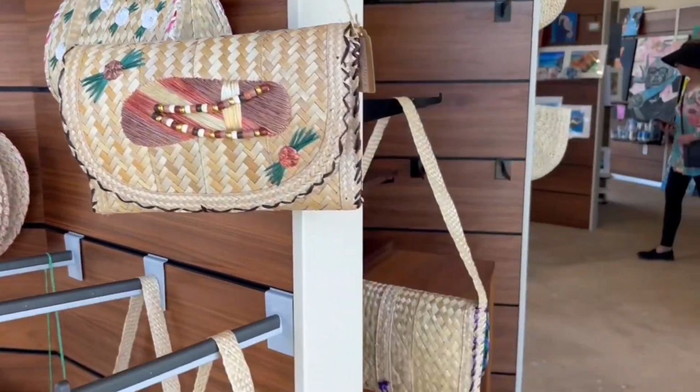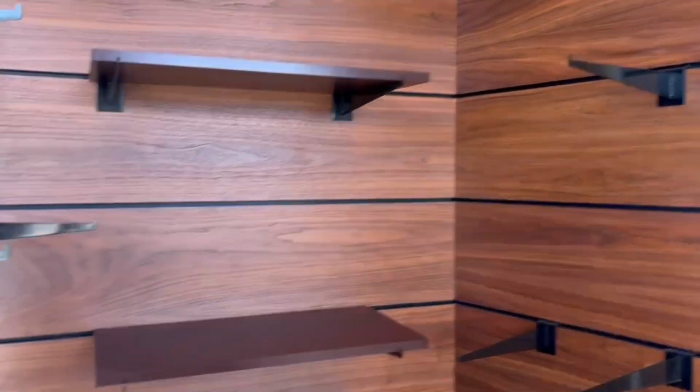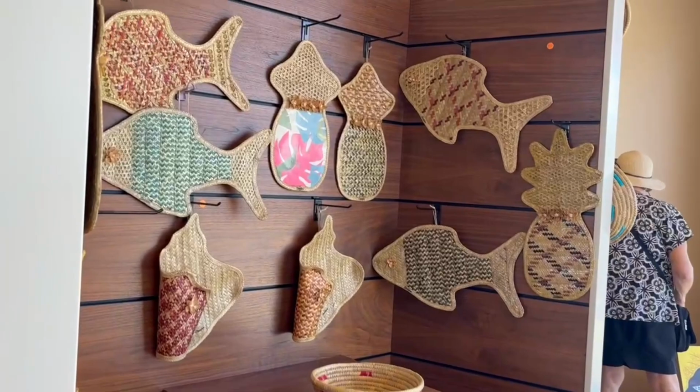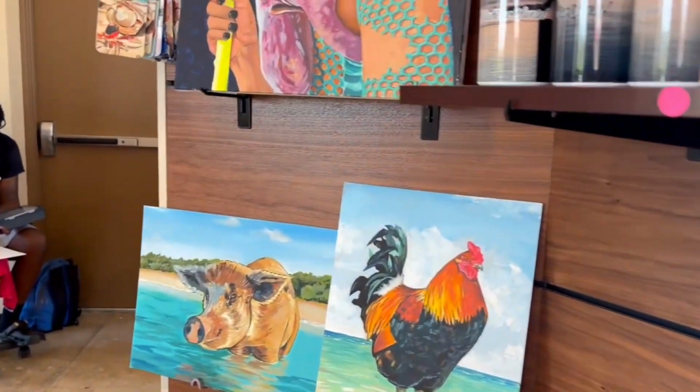These are actually homemade paintings and artistry by local artists here. These are all authentic from the Bahamas.